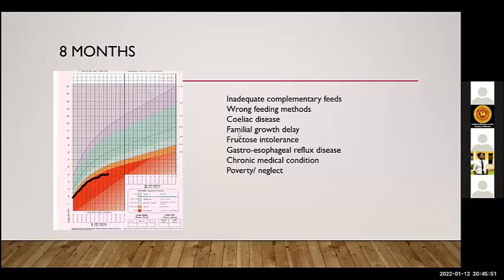Very simple. Can this be familial growth delay? Familial growth delay can't be, because in familial growth delay, he should be growing along the third centile, not going away from the centiles. So familial growth delay and gastroesophageal reflux disease are unlikely.